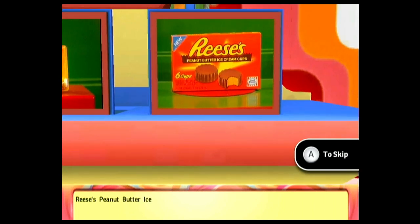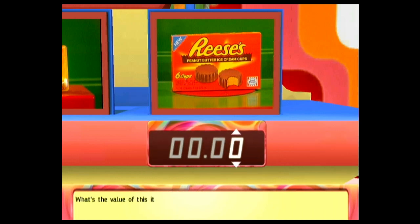Reese's Peanut Butter Ice Cream Cups. Real peanut butter ice cream covered with Reese's original chocolate coating. What's the value of this item?